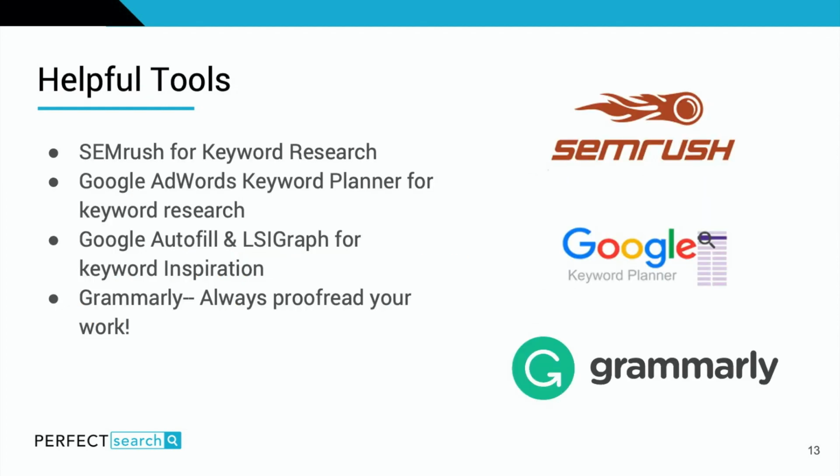Helpful tools. You can use SEMrush for keyword research, Google AdWords Keyword Planner for keyword research too, and you can use Google Autofill and LSI Graph for keyword inspiration, and Grammarly is a great tool always to proofread your work.